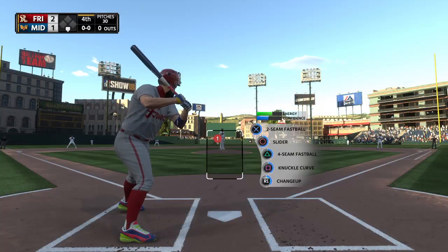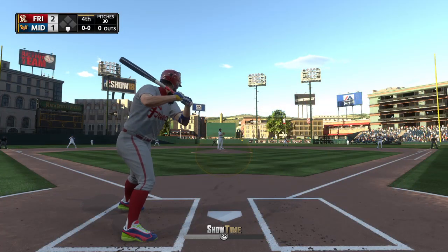So here's the cleanup hitter, Miguel Oliveros. He went deep in his first at-bat.